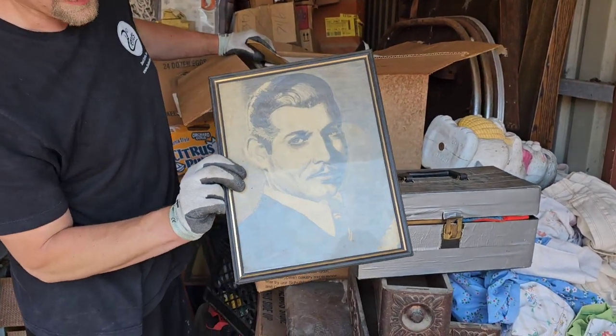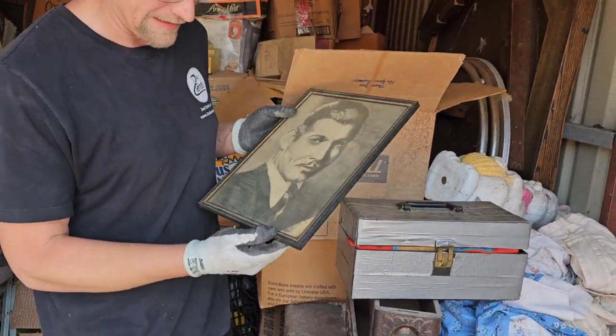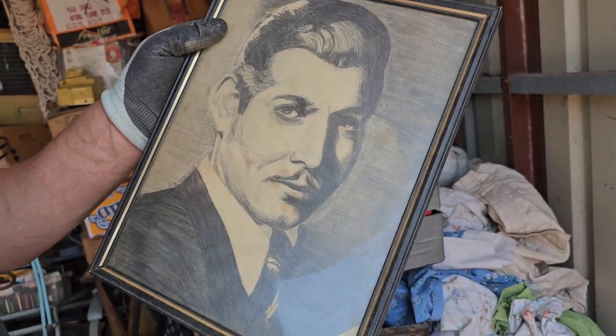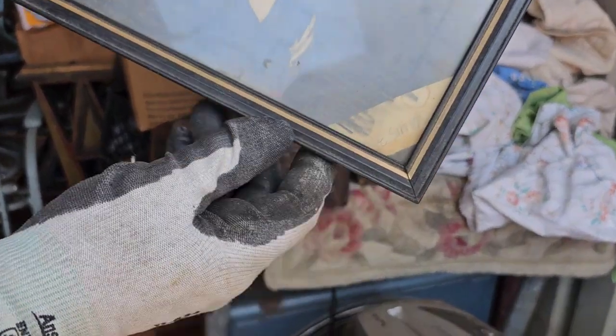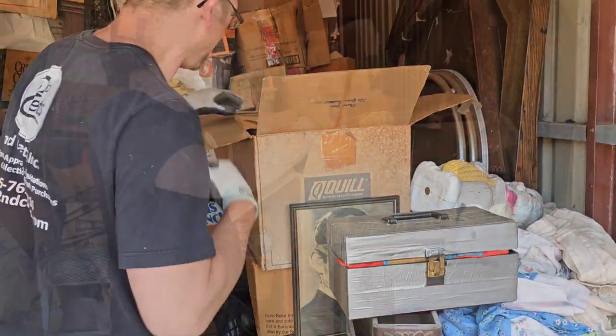Oh my gosh, isn't that Clark Gable? Yeah. So with a picture of Clark Gable, man, it looks like it's actually hand drawn. It does look like it. And it looks like it's signed down here. But whoever did it was a good artist. Maybe the person that painted those other paintings. I don't know.